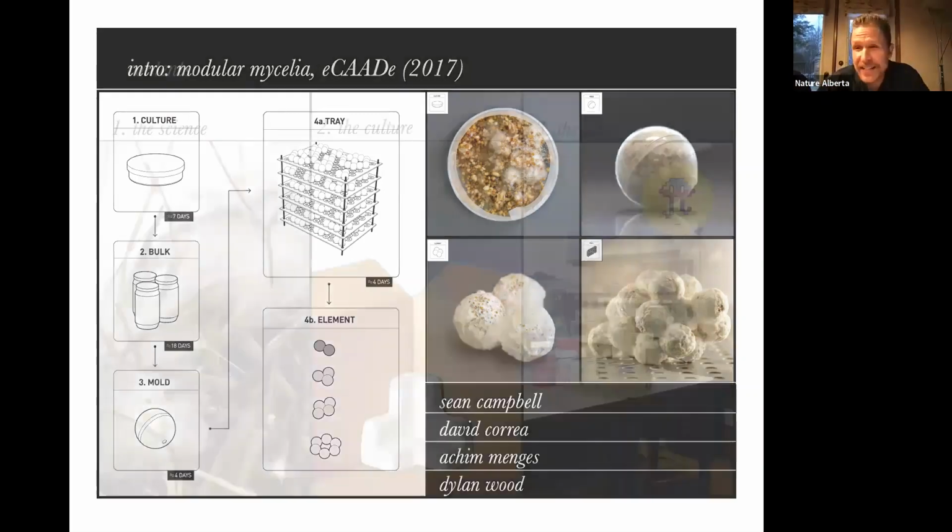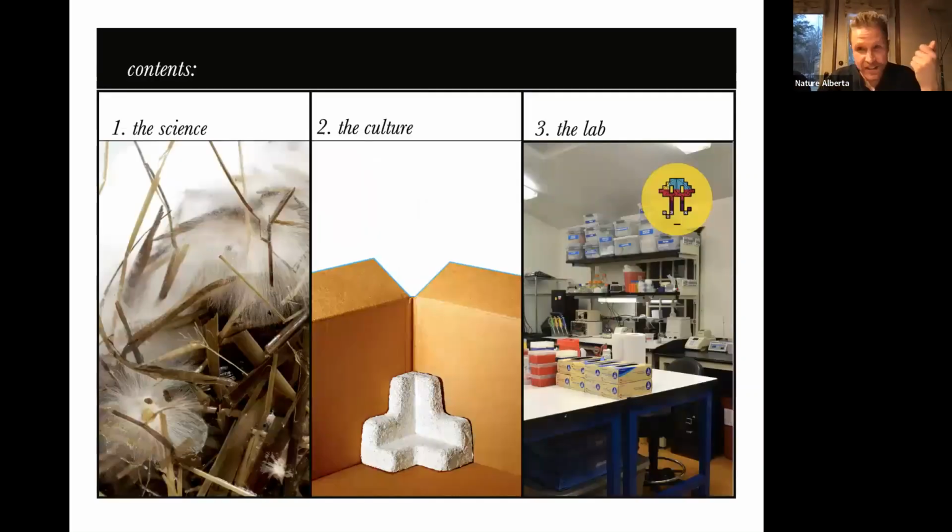So again, the context of the main body of the talk are 1, the science, 2, the culture, and 3, the lab.